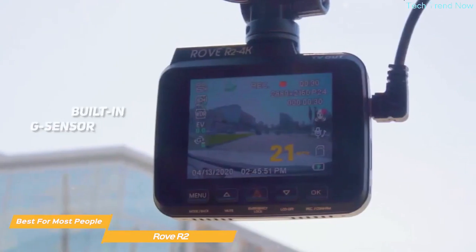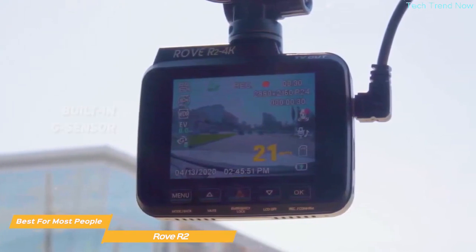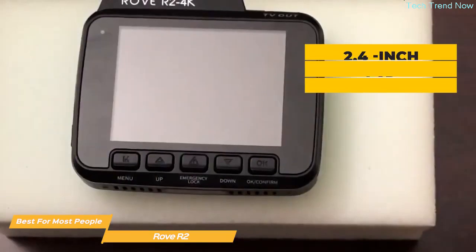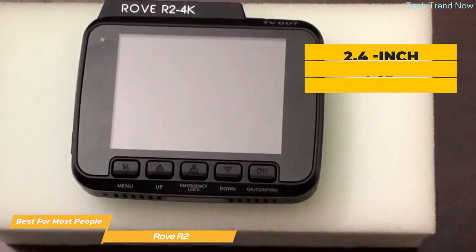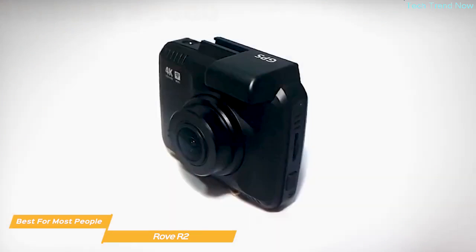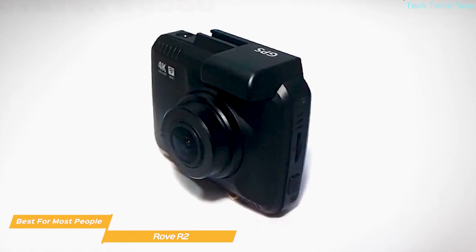It is also equipped with a G sensor that automatically saves footage if it detects a sudden impact. One of the standout features of the Rove R2 is its ease of use. The dash cam is equipped with a 2.4-inch LCD display that makes it easy to review footage and change settings, so you don't have to fiddle with tiny buttons or confusing menus. The dashboard camera boasts an f1.8 aperture and a 150-degree wide-angle lens.